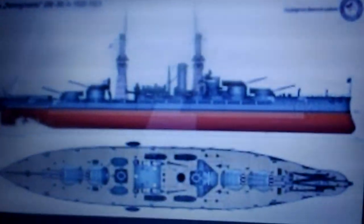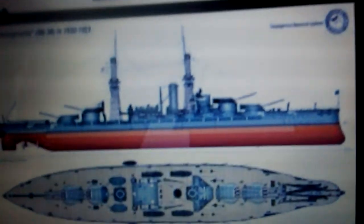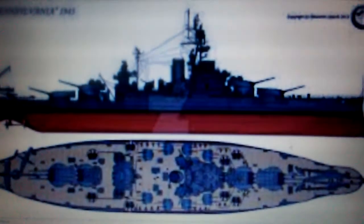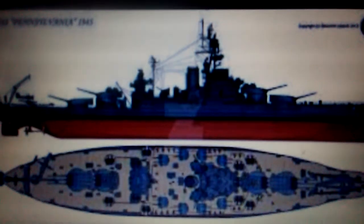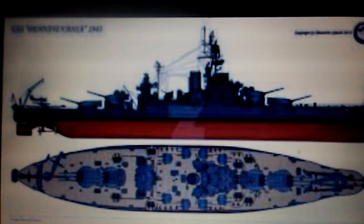Pennsylvania. In 1929, Pennsylvania went into modernization. She was turned from this to this. Now, as you can see, there are many differences, judging that she only has one mast, but soon she would be part of the attack on Pearl Harbor on December 7th, 1941.